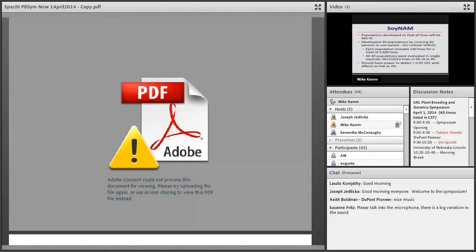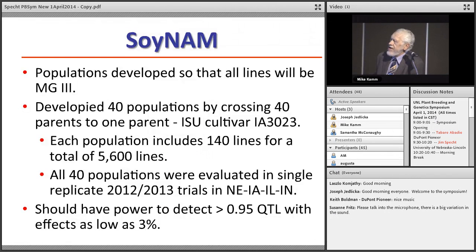The NAM project, basically we took 40 parents that were selected based on their diversity and mated them to this high-yielding public cultivar Iowa 3023. We have 140 lines in each of those 40 matings, so that's a total of 5,600. All those populations, plus checks, about 6,400 entries, were evaluated in single replicate trials at those 4 states in 2 years, plus there were others that participated only for partial replicate. And Brian calculates that the power to detect QTLs with 95% confidence, or that effect, I should say, can be as low as 3%.